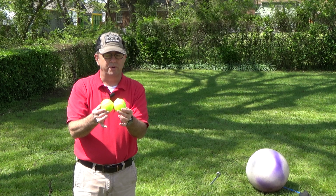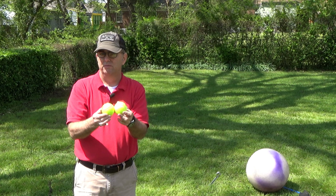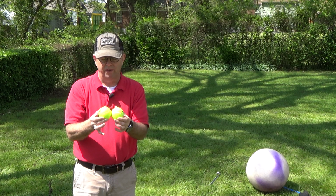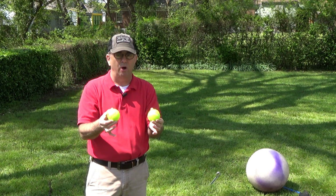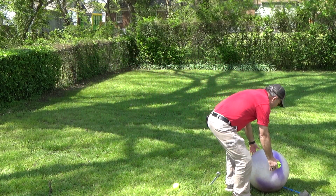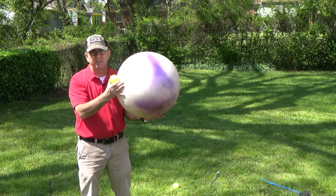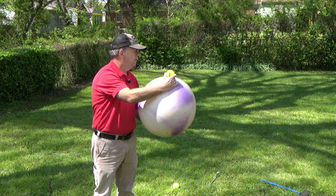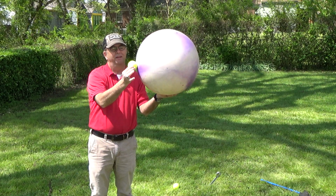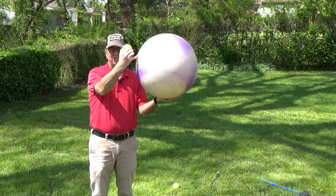Momentum is conserved. Momentum is always conserved. Kinetic energy is not conserved. That kinetic energy goes into some other form of energy after the collision. Heat, sound, whatever it might be. Let's say that we have a very heavy object. Now I know this exercise ball is not that heavy, but what's going to happen if this light object comes in and hits this? It's going very fast. This is stationary.